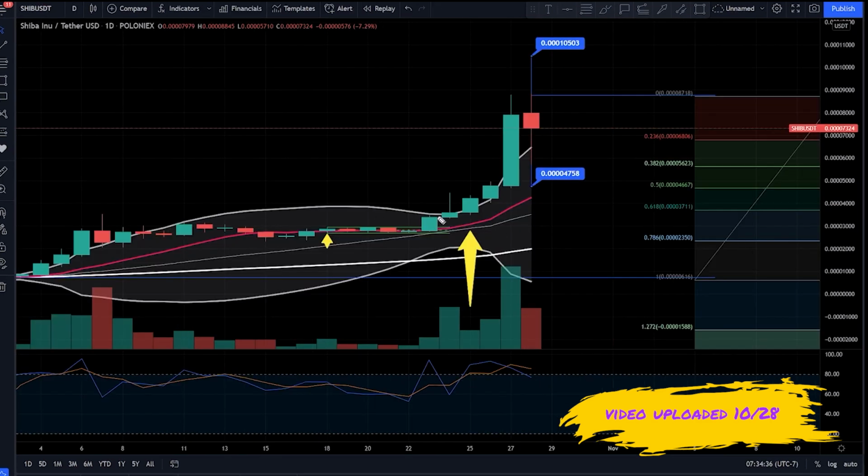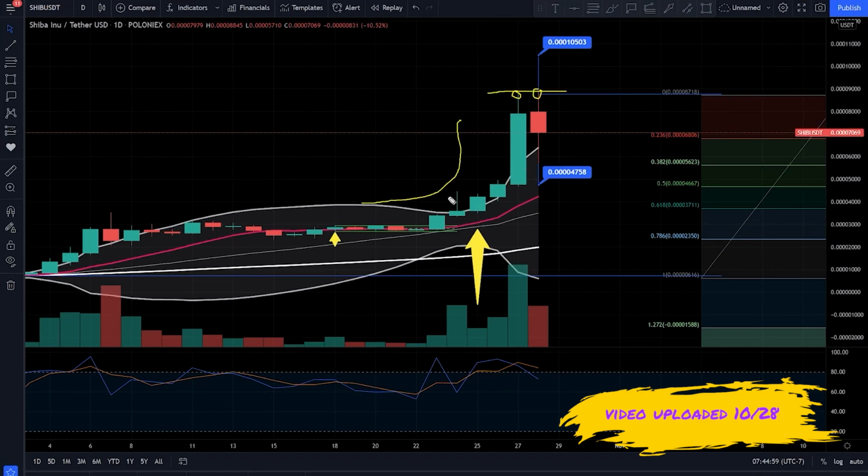Now looking at the daily chart, the Bollinger Band is way overextended. The stochastic oscillator is showing that the red signal line has now crossed over and is leading the blue signal line. That is a bearish indication, on top of the fact that the Bollinger Band is way overextended. Shiba needs to retrace in order for the Bollinger Band to contract and then build enough momentum to support another run up in price. So there is a very high probability that we are looking at at least a 50% retracement from this all-time high. That would take Shiba down to about 0.47.